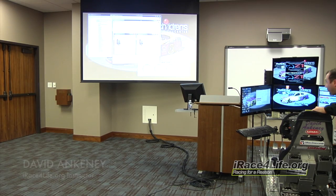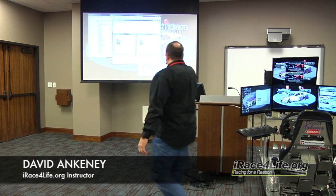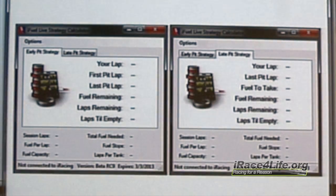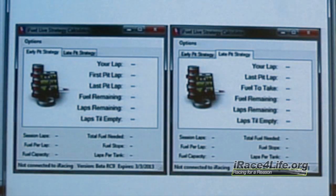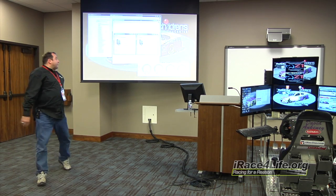Okay, there's what iFuel looks like. I've got it set up so that you can see there's 2 tabs here: an early pit strategy and a late pit strategy tab. If you go into a race, this is one of those programs that you have to open after you're in the server. It's a totally separate app that runs.